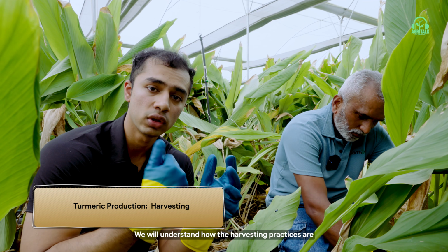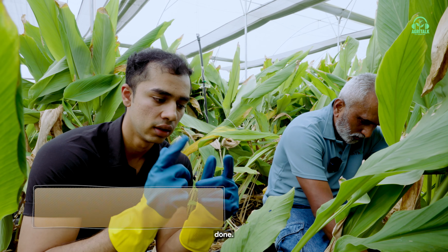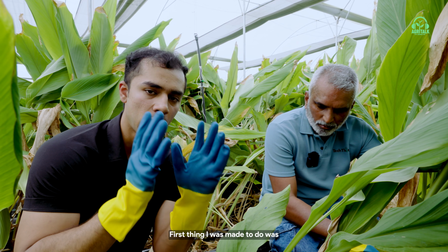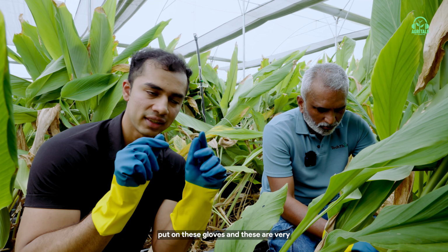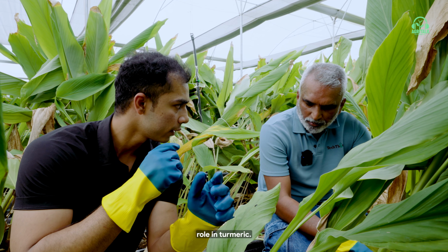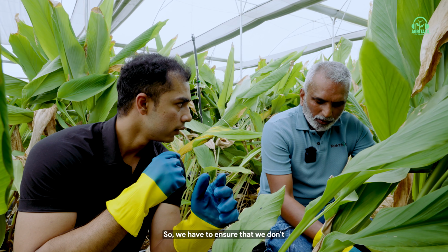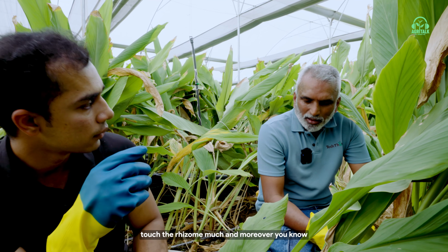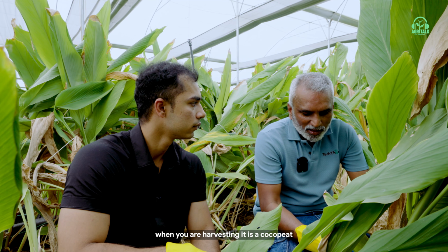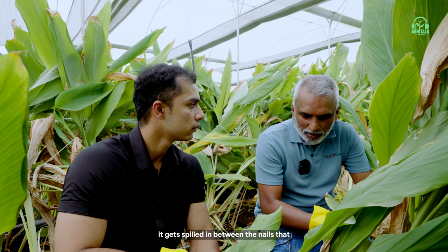We will understand how the harvesting practices are done. First and foremost thing is hygiene. First thing I was made to do was put on these gloves, and these are very thick gloves. So I think hygiene plays a very crucial role in turmeric. Exactly. So we have to ensure that we don't touch the rhizome much, and moreover, when you're harvesting, coco peat gets filled in between the nails. That cleaning is also a tough one.